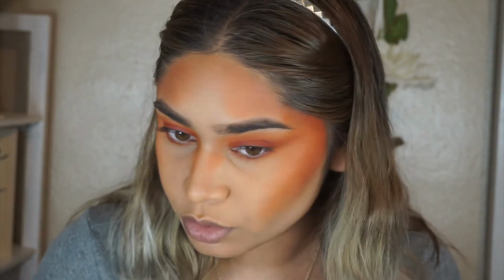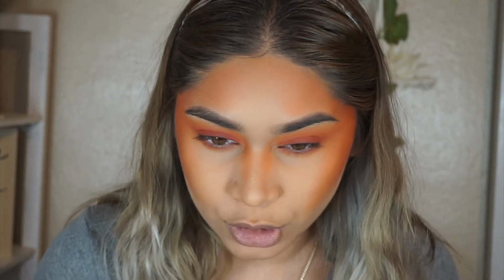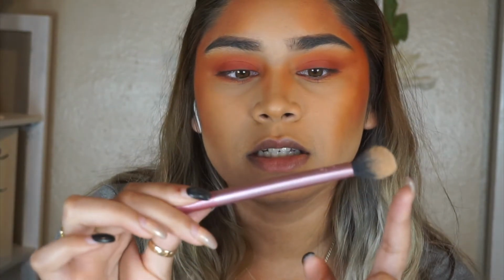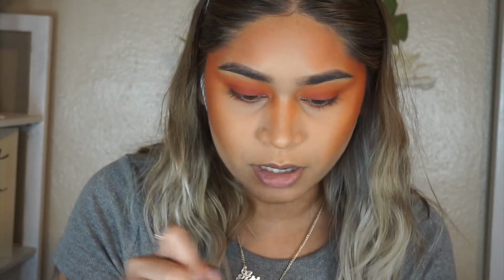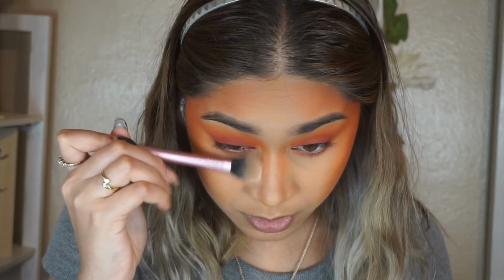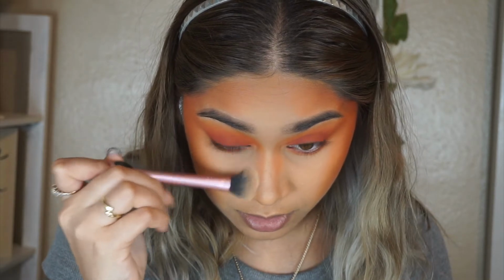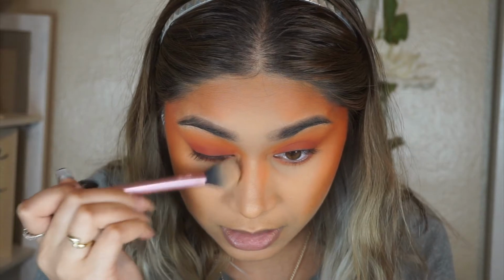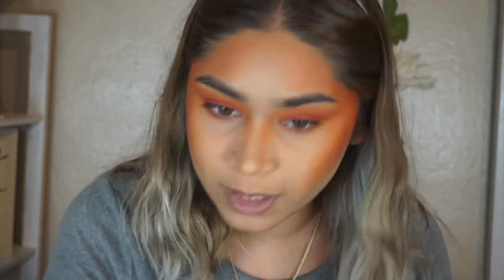I'm going to take some Airspun powder and I'm just going to try and blur and lighten. I'm going to take this Real Techniques setting brush. And I'm going to take some powder and I'm just going to put it on my nose just to soften up this nose contour because this is not it, honey. Yeah, that's better. Yeah, I'm okay with that.